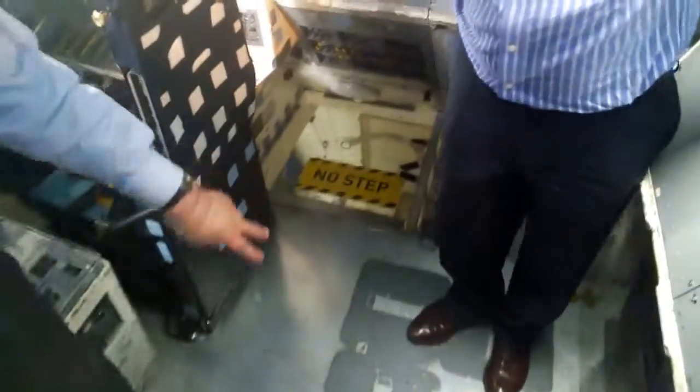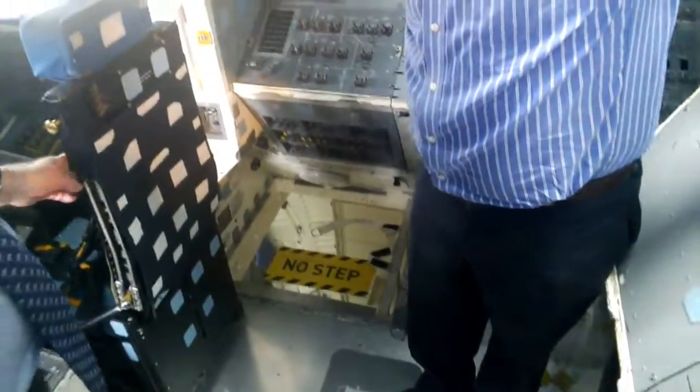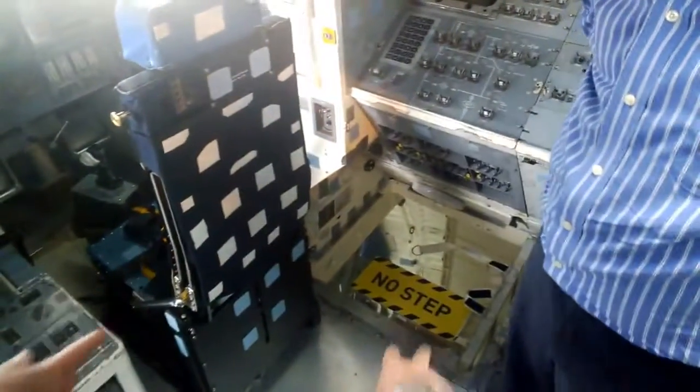Welcome to the flight deck. You can see one of the two collapsible chairs, one right here and one here, right behind the pilot and the commander. This would have been open on the shuttle, with basically an auxiliary escape area. Of course, this wasn't called a ladder; it was called an inter-bay access device.